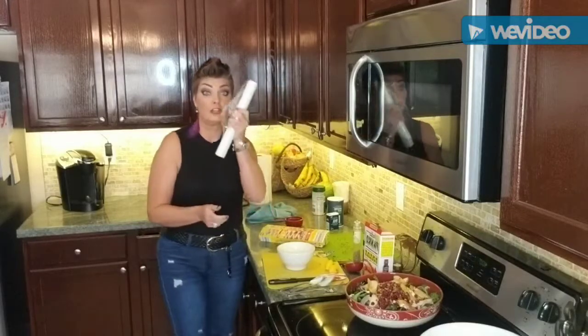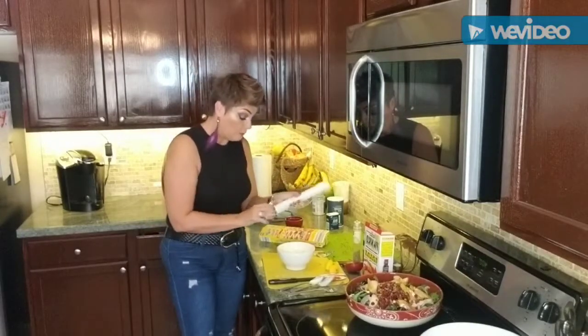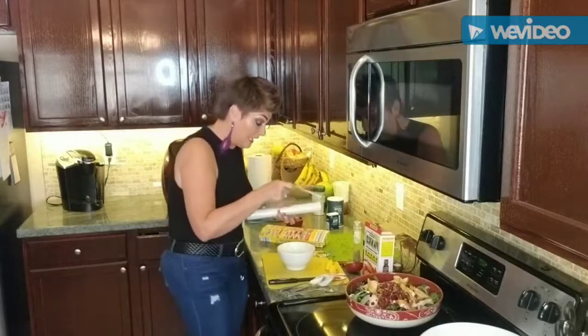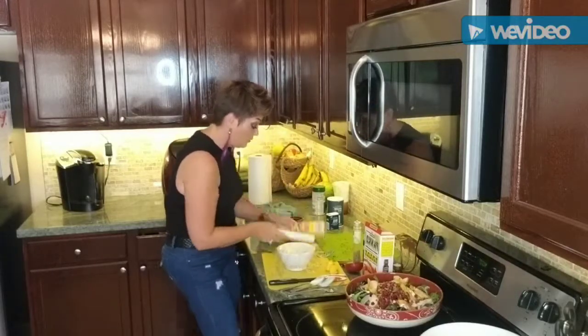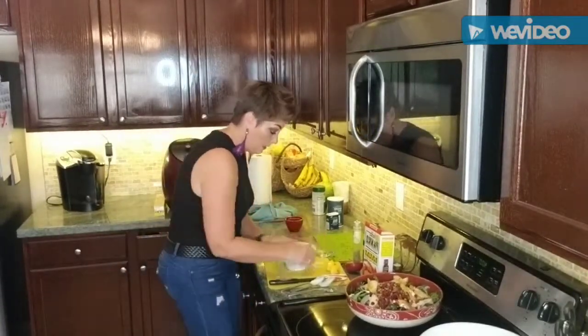How many of you do this? Your saran wrap comes out of the cardboard box it comes in, and you can't ever find the end of it. It drives me insane. Okay. There. So I just find it easier to do it like that. I'm going to leave that out because I'm going to have to use it for my salad.